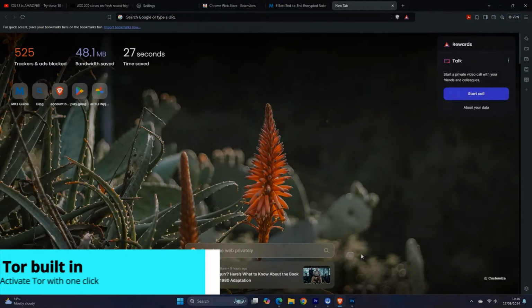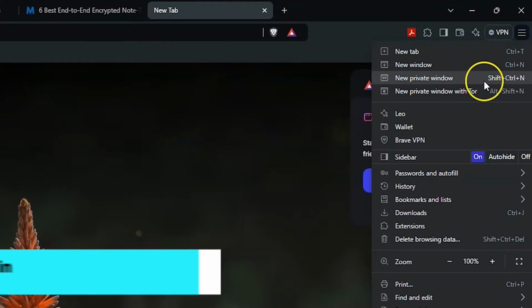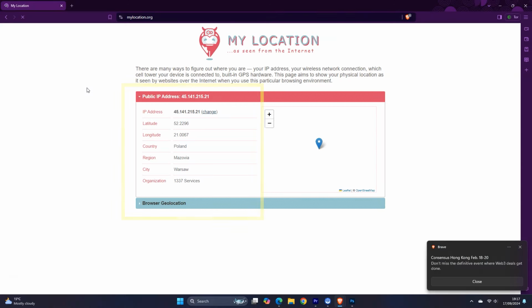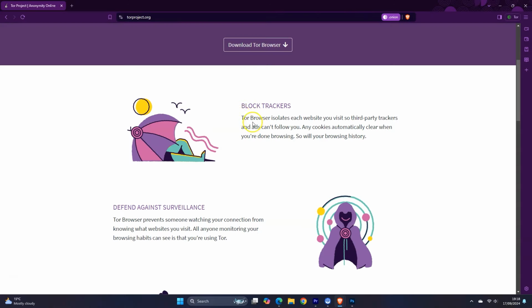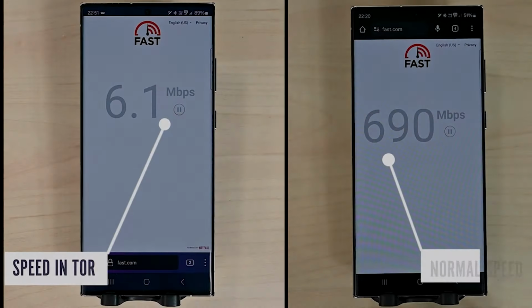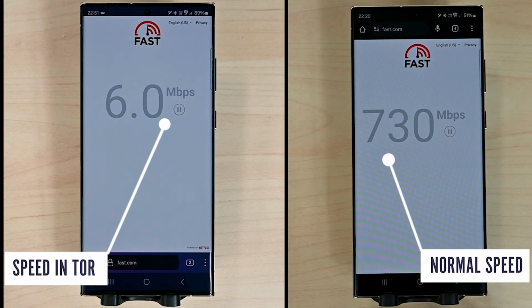Alright, Brave has Tor built in. Tor is great for hiding your location and browsing the web anonymously. Tor changes your location so that your actual location is hidden. It also encrypts your data by passing it through multiple servers. The internet speed is much slower, but it gives you peace of mind that no one is tracking you.